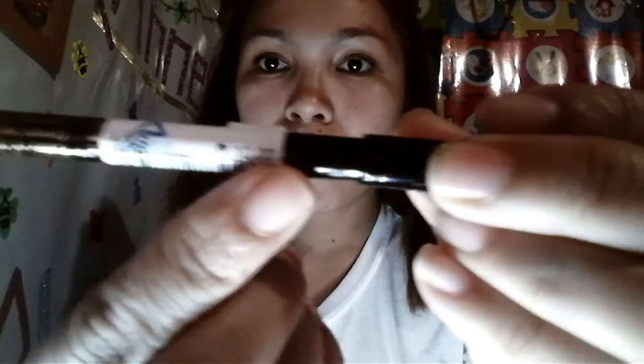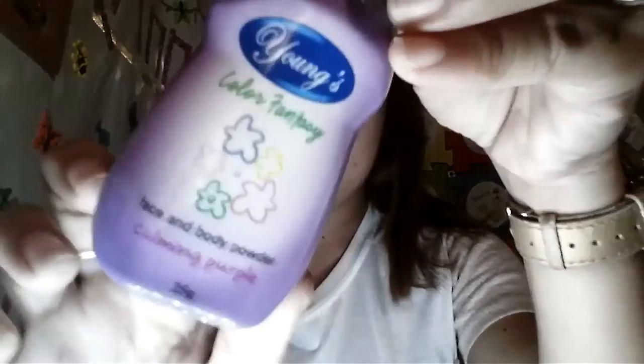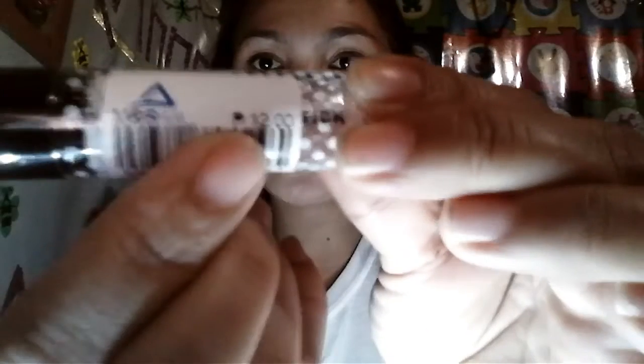There is the price. Next is this face and body powder. I bought this for only 10 pesos too. So, 10 plus 10 equals 20. Next is this very cute BB cream. I bought this BB cream for only 16 pesos. Next is a lipstick, an Ashley Shine lipstick. Yes, it's from Ashley Shine, and it costs 12 pesos, guys.